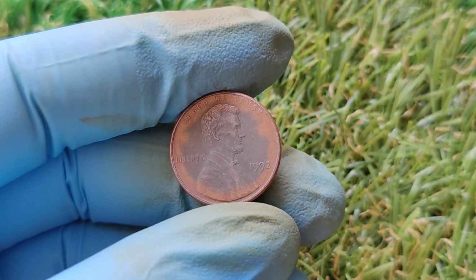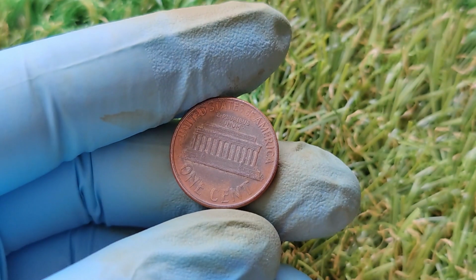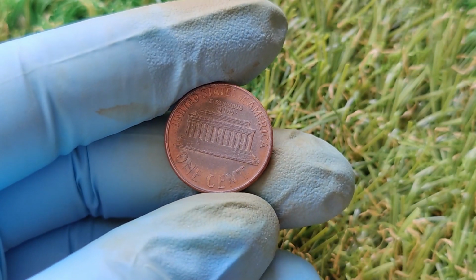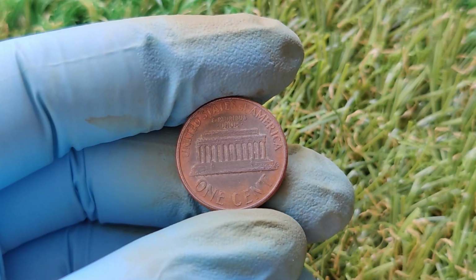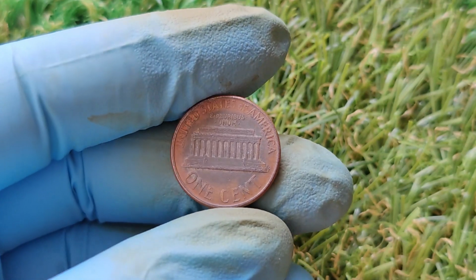Another way to tell is by the sound. A copper penny makes a higher ringing sound when dropped compared to a duller thud sound from a zinc penny. This is not as precise as weighing the coin, but it can give you a clue if you do not have a scale handy. Now let's talk about the value, because that is what everyone really wants to know, right?